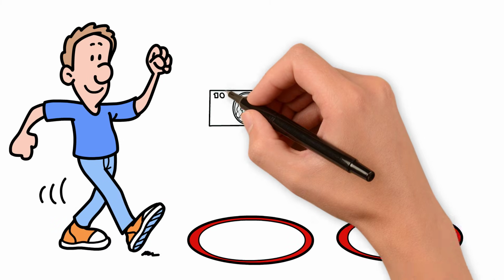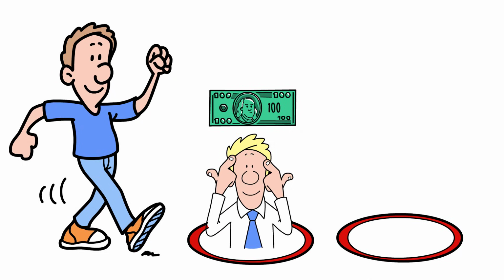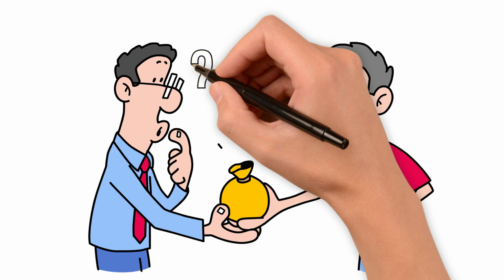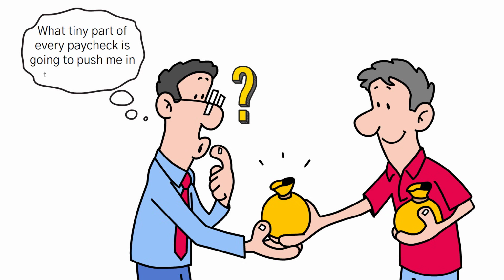Because once your first $100 is invested, or even if you're just planning that step now, what you need next isn't a different strategy. It's a simple system that does the hard work for you, even if you're not constantly watching the market. And that system starts with something very simple, deciding what happens to your money the moment it reaches you. So instead of thinking, how do I turn $100 into $1,000 in one big leap, you shift the question to, what tiny part of every paycheck's gonna push me in that direction?